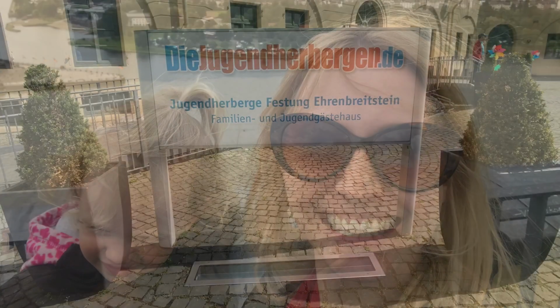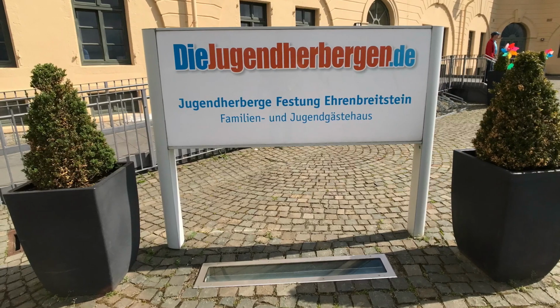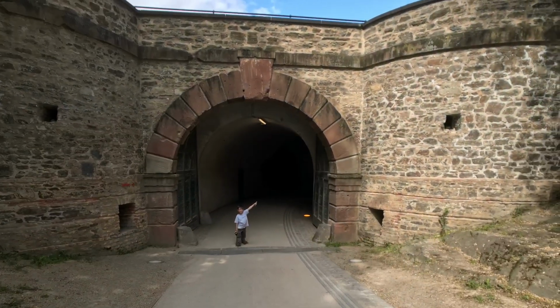But the views were actually absolutely spectacular. There's even a hostel that's located on the grounds so that you can stay there either with kids or without. And there's a playground right out with views.